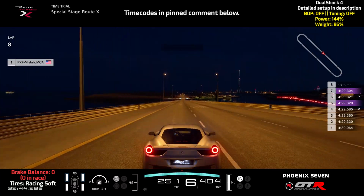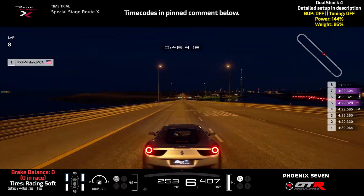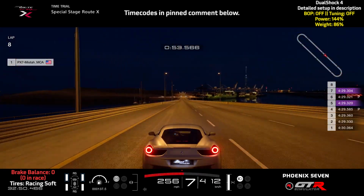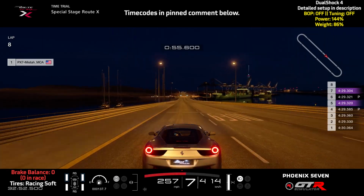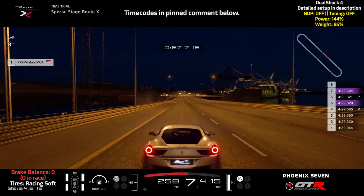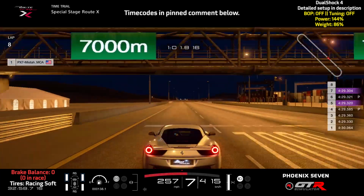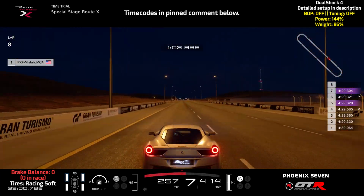But wait until you reach 253 miles per hour or 408 kilometers per hour before you go up to 7th gear. Make sure you do not delay your reaction like how I did, as that could potentially mean that you may end up hitting the rev limiter, which will end up slowing you down.